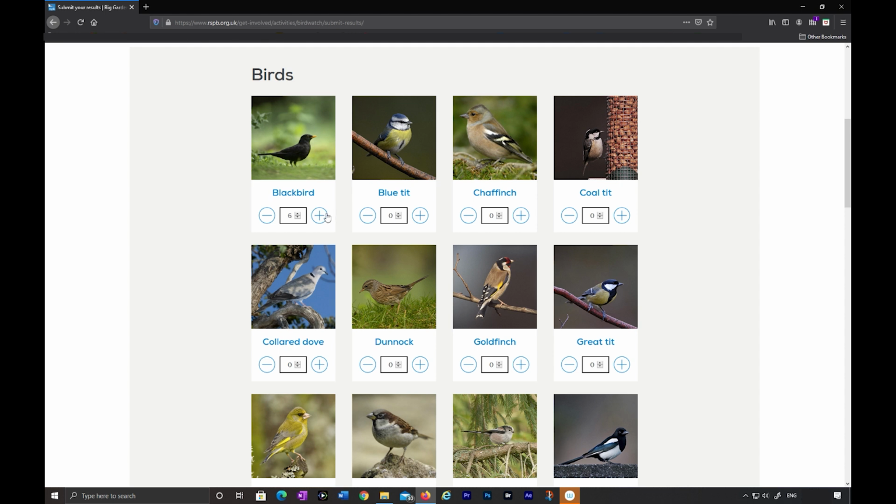So I saw 5 blackbirds during the morning, so I'll put those in, and then we'll go into blue tits. I saw 4 of those. Oh, just let me correct that, blackbird. I saw 5, not 6 of those. We saw 2 chaffinch, 1 coal tit, 5 collared doves, so we'll just move those up. There we go. Oh, we'll go back 1. That's it. And then 2 dunnocks and 2 goldfinch.